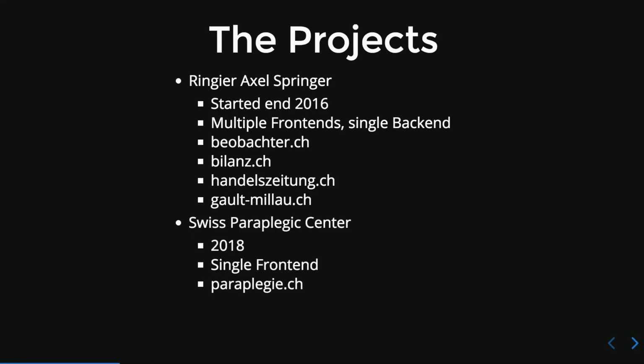And then we have another website called paraplegie.ch for the Swiss Paraplegic Center. That started in 2018, and that is a single frontend, single backend. So that's different in how we run stuff there.